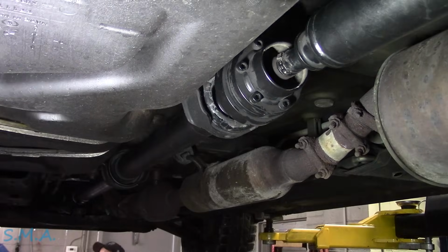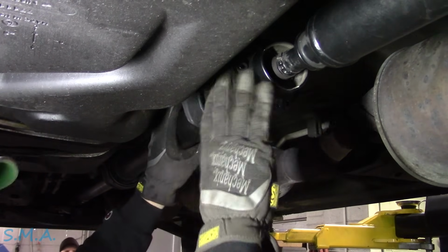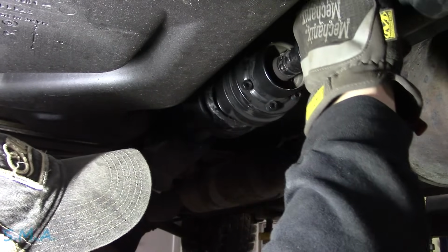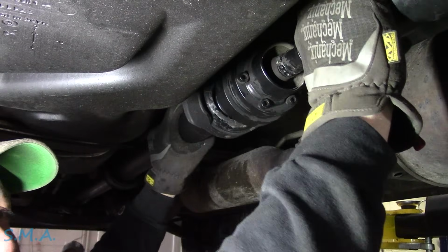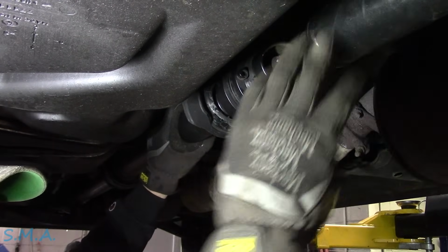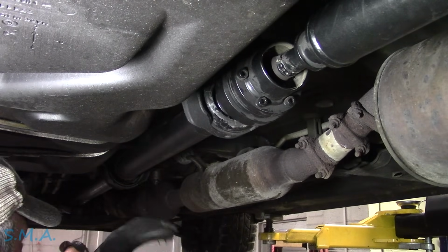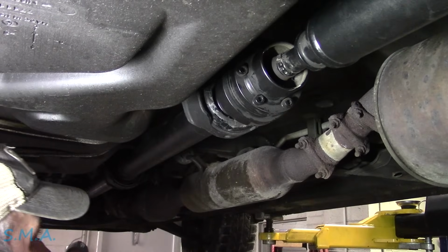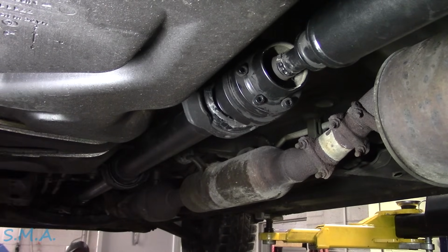I think the first thing we need to do is call the customer and ask when this was replaced. Was this drive shaft replaced in an effort to fix this vibration, or what? Or is this something that has come along? So let me get a hold of him and do a little investigating here, folks, before we get too deep.